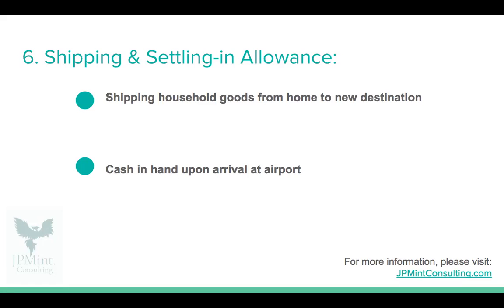And then the settling in allowance is often cash in hand upon arrival at the airport. So you might get a little envelope of local cash, and that's just so that when you've arrived, you can buy groceries, you can go to a restaurant, you can do things right away. So that's a really great benefit.